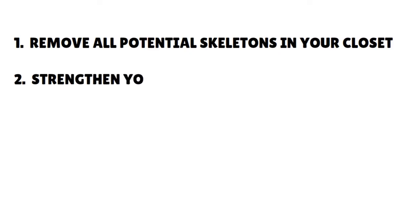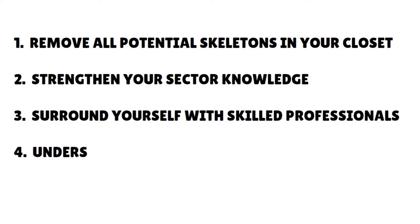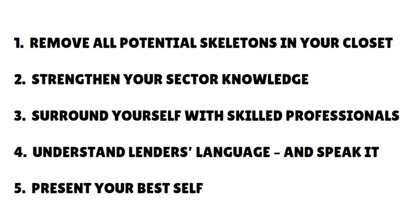The next thing you need to do, you got to present your best self. So, folks, we're still in the strong preliminary foundation. So first, remove all potential skeletons in your closet, right? You need to strengthen your sector knowledge. You need to surround yourself with skilled, competent professionals. You need to understand the language the lenders speak. Very important. And number 5, you need to introduce yourself in your best light.